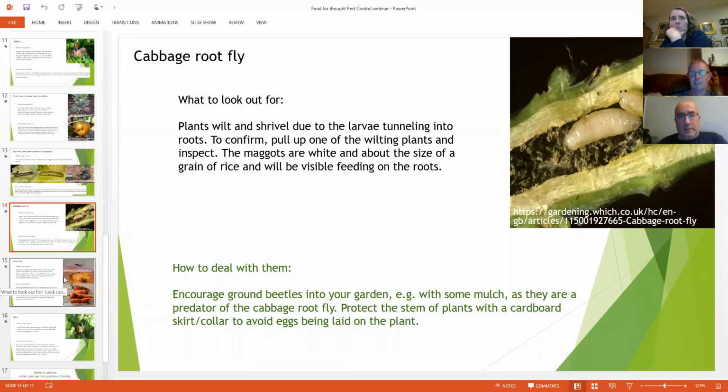Well, you'll see that they've tunnelled into the roots. You'll see that the plant is wilting, and it looks as though it's dehydrating, and you're going to have to sacrifice a plant, just pull it up and then look, and you'll physically see the grubs eating the roots. That's pretty much the only way you're going to know that you've got that sort of infestation. Just pick the worst one, pull it out, and if you see the grubs eating at the roots, then you know you've got it.